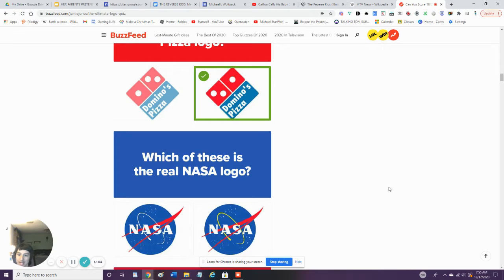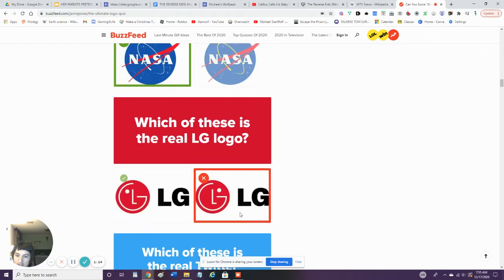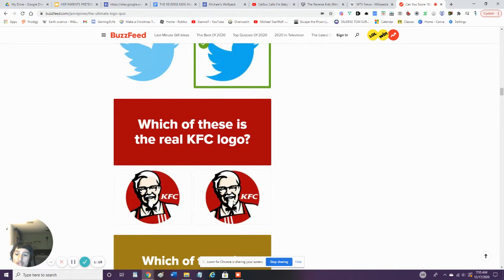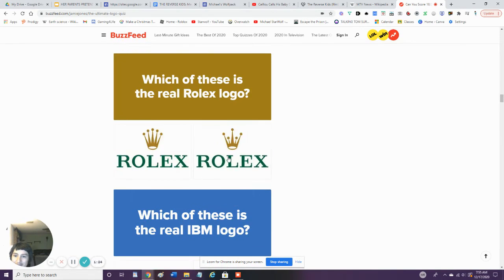Which one of these is the real NASA logo? Well, it's not going to be yellow, so I'm going to guess this one because that's obviously not yellow. What the heck? GLG. I think this one. Oh, no. Twitter. Oh, yeah, that one. I drew the Twitter logo. KFC. Rolex.